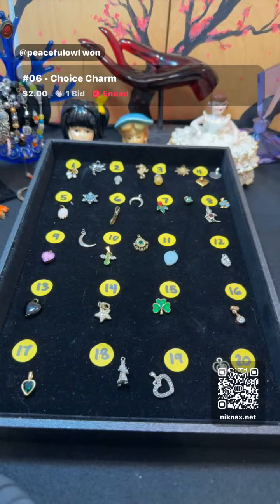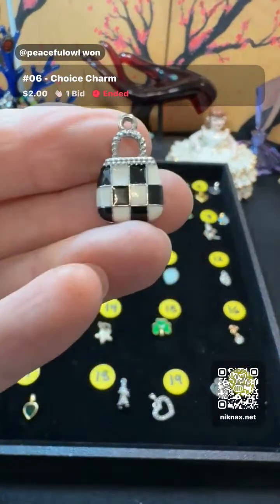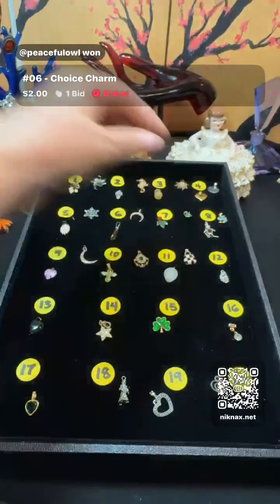We have, I'm just trying to find us. I have so many hearts over here. Here's a little checkered purse. Kind of reminds you of Mackenzie Childs, huh? Little checkered purse is going to be 11.5.